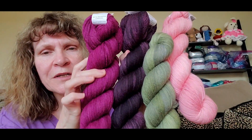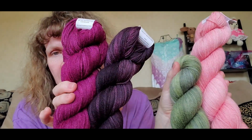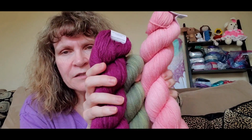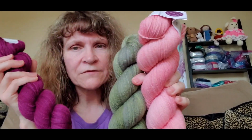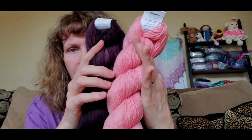Blooper reel. I think it'd be really pretty to use for this shawl, and all these colors also have a pretty nice contrast with each other. If these two are together, it'll be nice. If these two are together, like this green and this purple, that'd be nice. Or even these two, or even that.